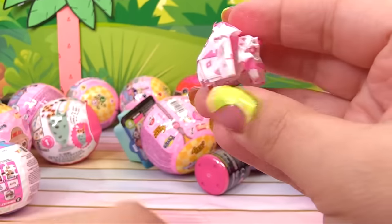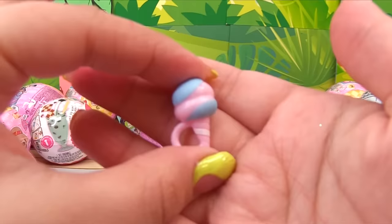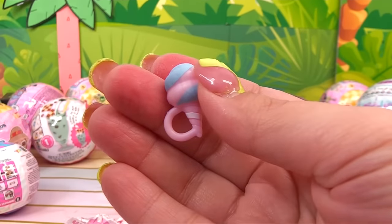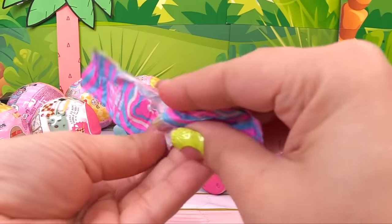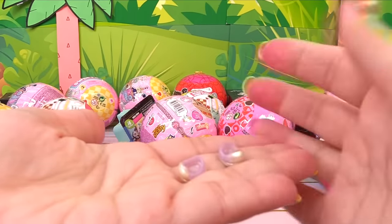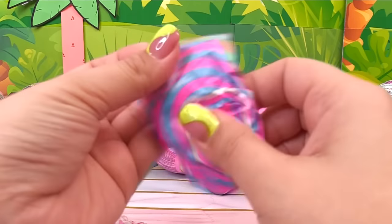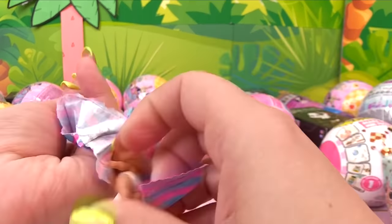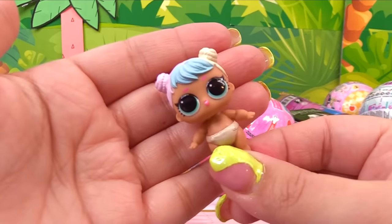A tiny little surprise. We've got some cotton candy. Last time we got little Bon Bon, she had cotton candy. Is this a duplicate? Now here's the mystery bag. We're unboxing some shoes. Oh yeah, it's Bon Bon, because these are Bon Bon's shoes. Let's take out little Bon Bon. Here she is. She's the same one we got last time we opened one of these So Mini dolls.